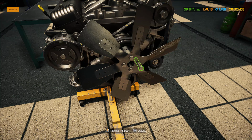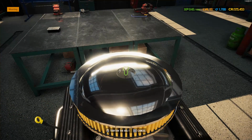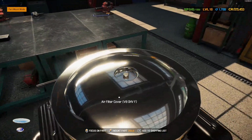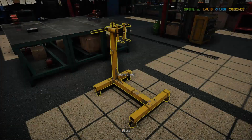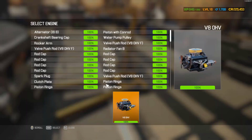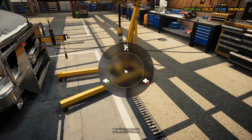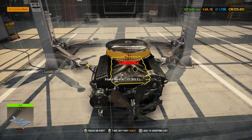See, I am finishing up the last little bits of the engine. There you have it. Completed engine. And we just take it off the stand and install it. We can pick this up. Look at that beautiful engine, baby.